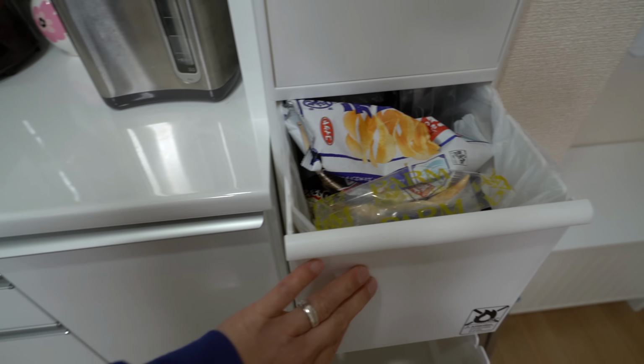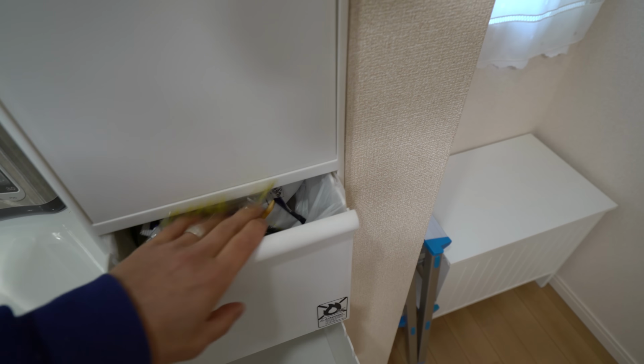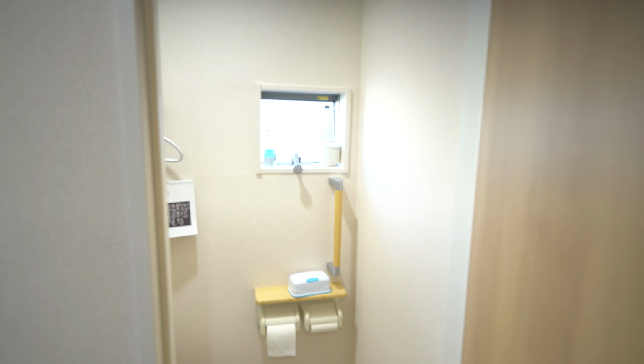So I really like this because it hides all of our recycling, makes it super organized and easy to do at the end of the day. And over here is our second bathroom. So it looks pretty much like the first bathroom.